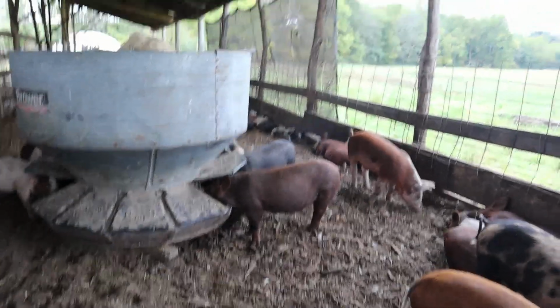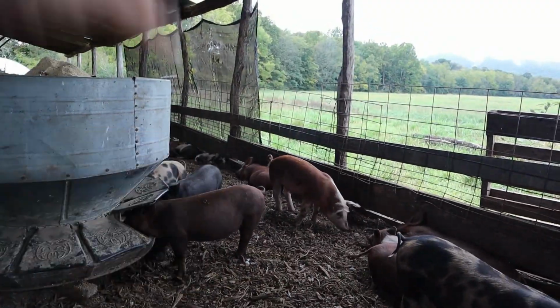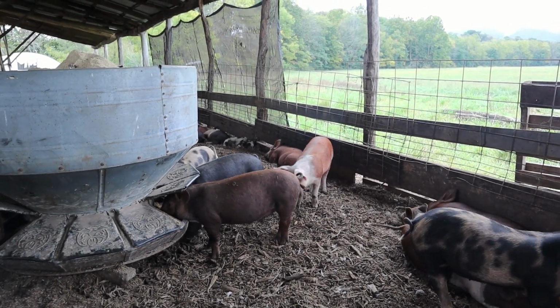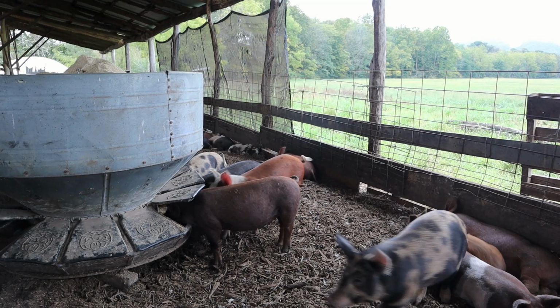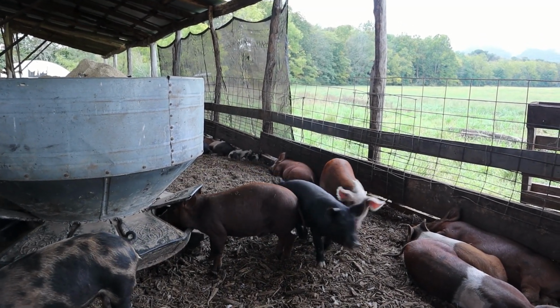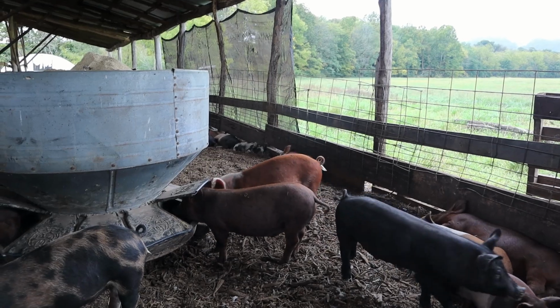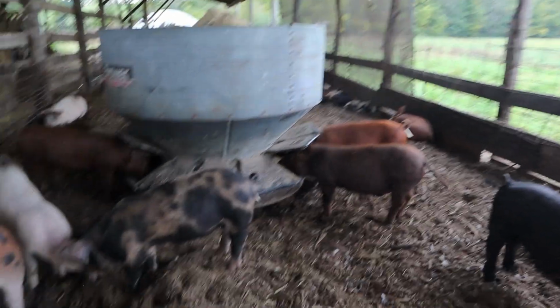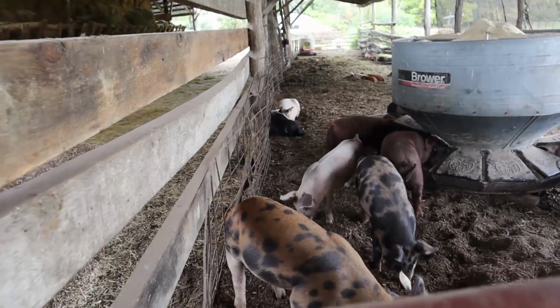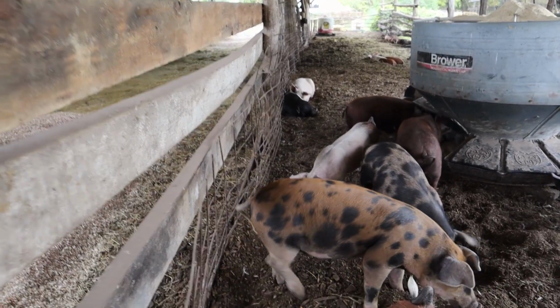Hey, look, that one kind of looks like it's got some Hereford in it. Yeah. No. I mean, I think they're all mixed breeds, but they may have some in them. Dirty.